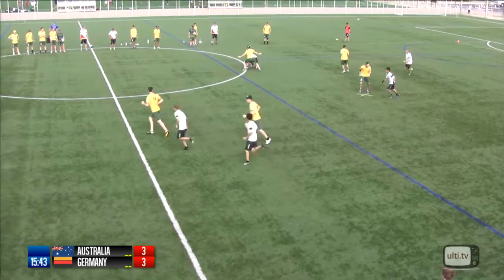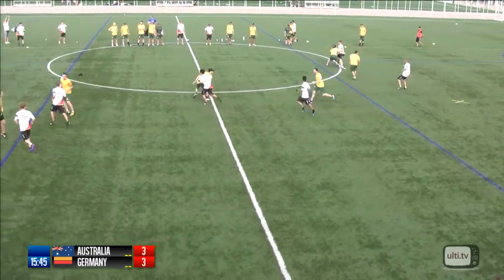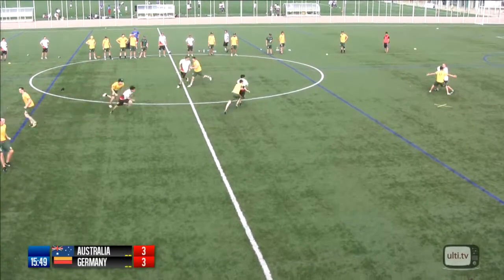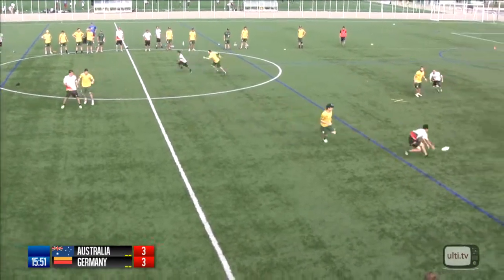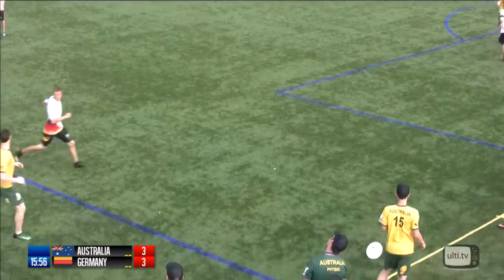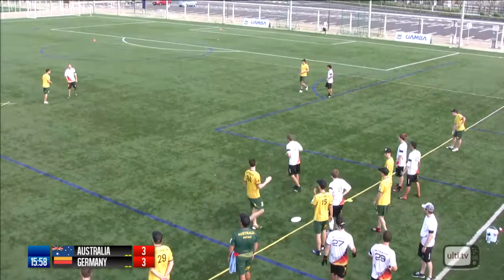Now puts one up to the open side. Maka there for a bit, but can't get in front of the German body. Looking for that break. Oh, at his shoelaces there, can't hang on. And the Aussies move through.